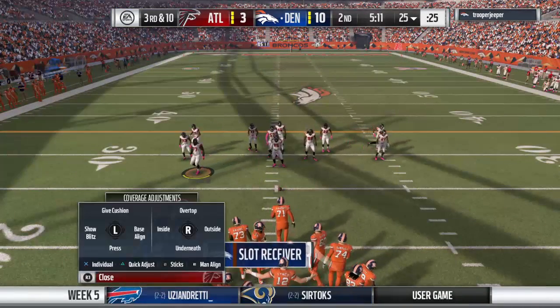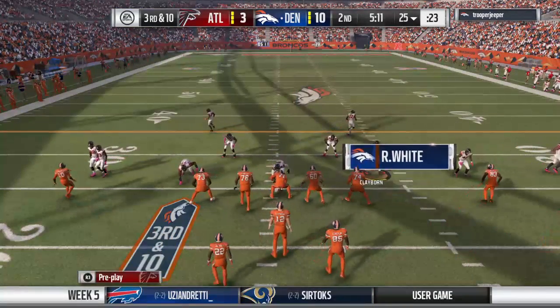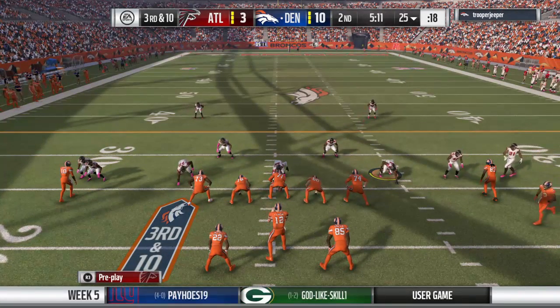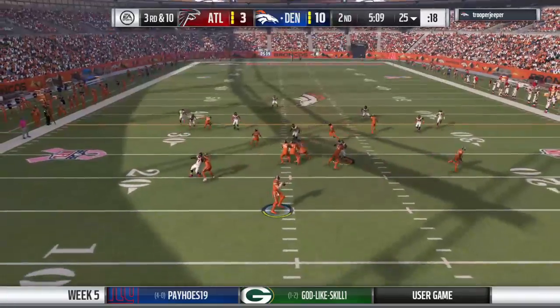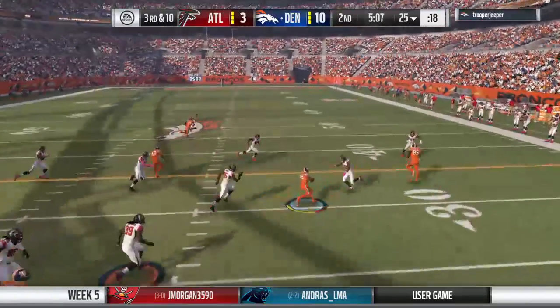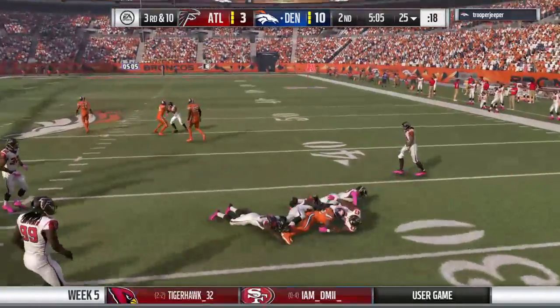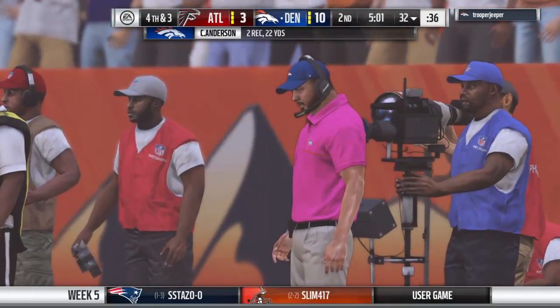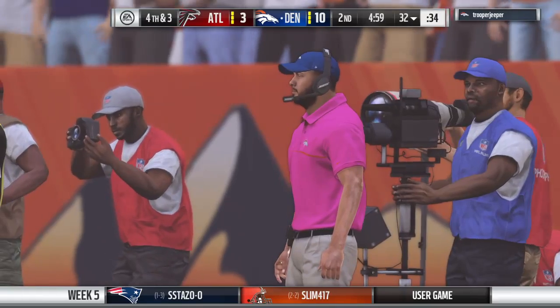Looking to jam the receivers at the line here. Press coverage look defensively. Here we go now. 3rd and 19. From the gun on 3rd down, it's Lynch. He goes underneath for Anderson. And he's able to get out to the 32, brought down there. It's an 8-yard pickup, and that's going to bring up a 4th down.